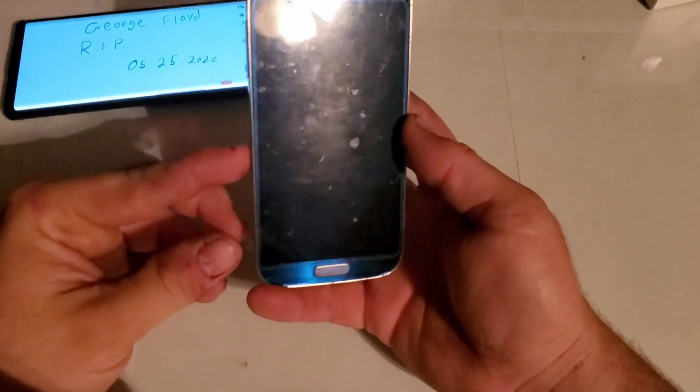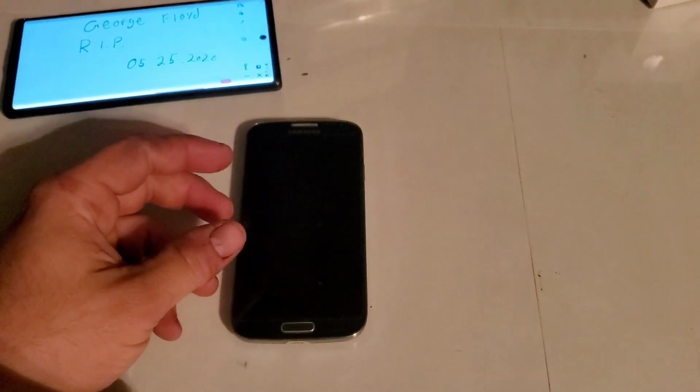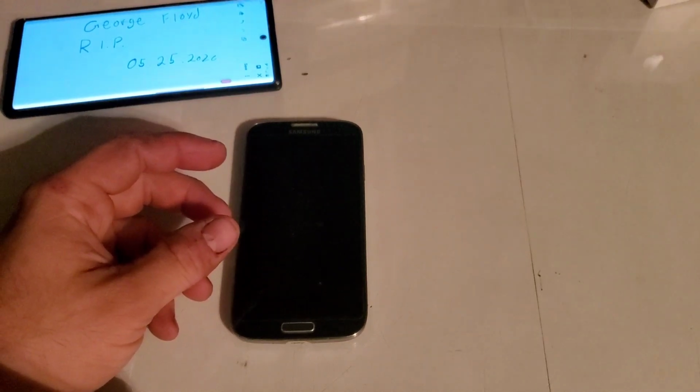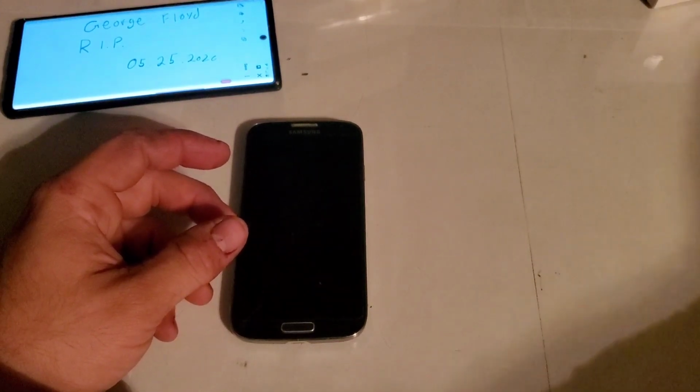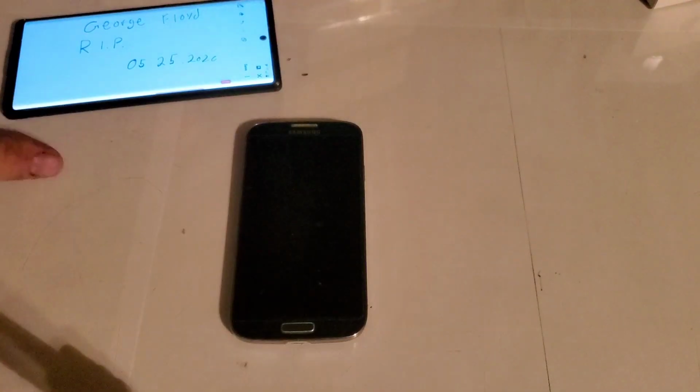So in this one, we just have one phone, which is the Samsung Galaxy S4, which I think he was supposed to send me a couple other phones. So I will have to send him a message. Let me pull up the eBay listing and see what was supposed to come in that package. Gotta connect to Wi-Fi.